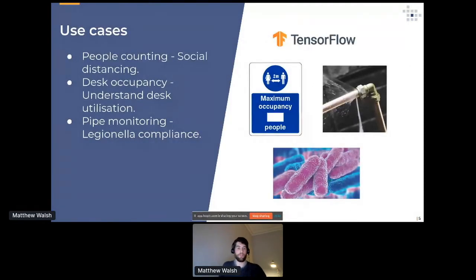Okay, so just a few of the use cases that our platform can be used for. People counting, obviously, we've got the pandemic going on at the moment. If you know the footfall or the room occupancy of a particular room, that can be really useful to stop overcrowding, and just knowing that you've not got too many people in a particular area of a building.